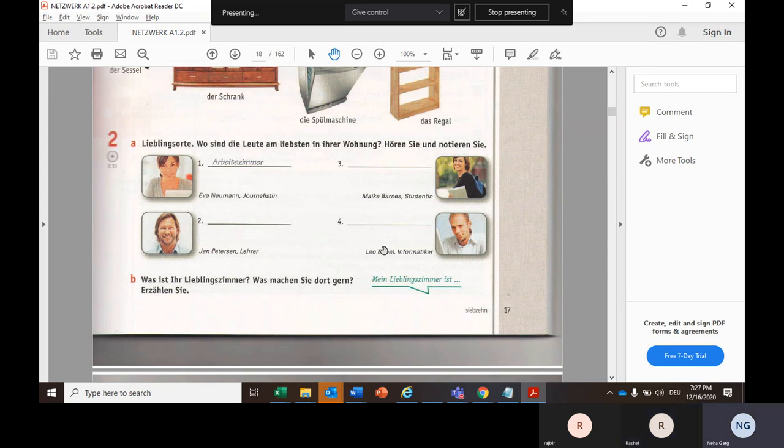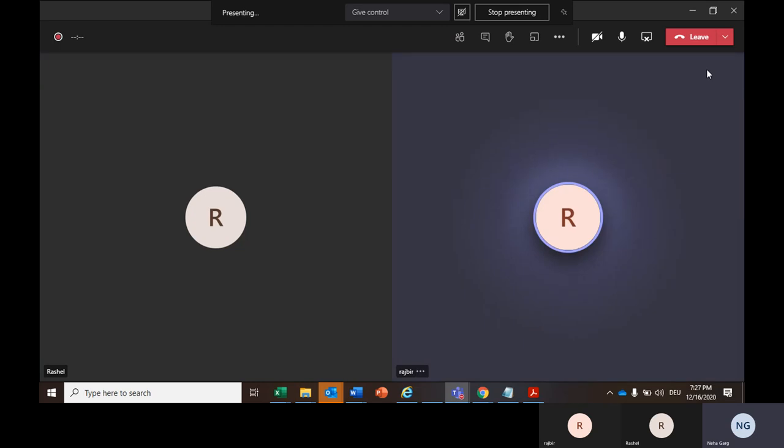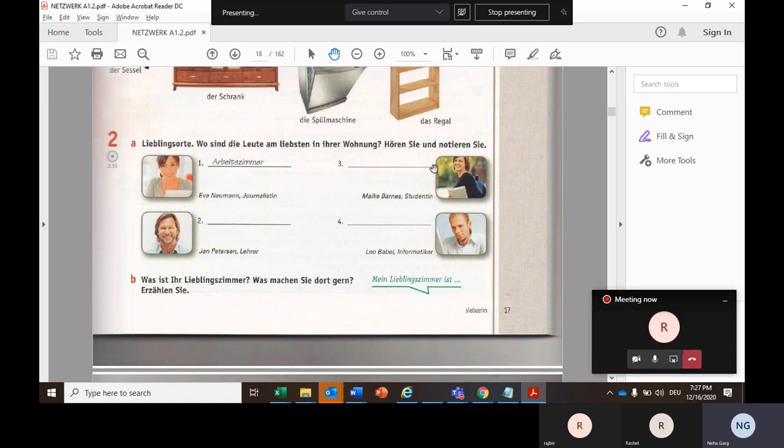Gut. Okay, Rajveer, I'm repeating the sentence again. Am I audible now? Rajveer, you are on mute. Am I audible now? Okay. Right now, it's okay. Okay, so I'm repeating the sentence.